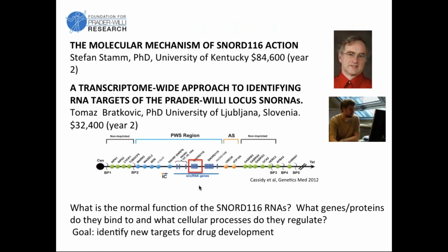So to look at this a little bit more closely, the first two projects are really getting at a very similar question: what is the normal function of this SNORD116 gene cluster? We know this is a critical set of genes in PWS. If you lose this small set of genes, you get most of the characteristics of PWS. So they're clearly doing something important.